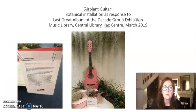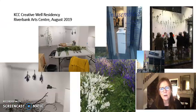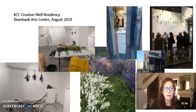So that led on to doing a botanical installation in the ILAC Library as part of the Last Great Album of the Decade exhibition. And after I did that, I applied for some funding to Kildare County Council to do something on Bloomsday. That was in a local church at the edge of the Curragh, just around the corner from where my parents live. After that I applied for a residency in Riverbank, which I got, and that was really just to work out how to use flowers in a gallery type setting, or what you can do to display them, just to see what the possibilities were.